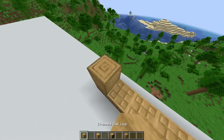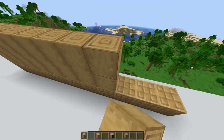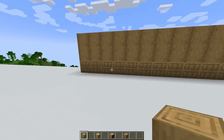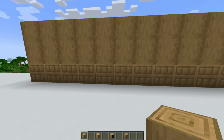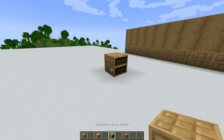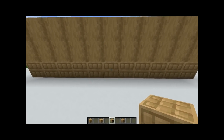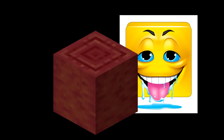Then what I could do is go ahead and build up on this wall and put something else, not the chisel bookshelf. And all of a sudden, you end up with paneling or wainscoting at the bottom of your wall right there. That could be really, really nice, especially if you're trying to build like a cozy house or something. It's almost too bad that the chisel bookshelf doesn't come in different wood variants. Like this, but in spruce. Ooh, chef's kiss. Or mangrove. Yeah, it's beautiful.